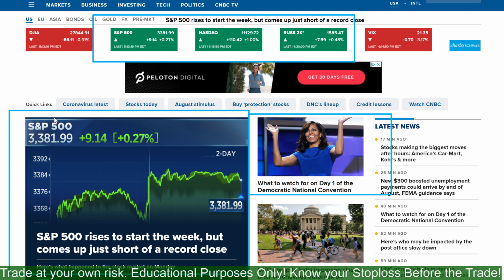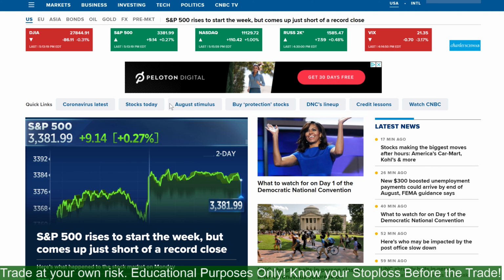And the reason, not to sound like a conspiracy theorist, but part of this reasoning is the institutions need a place to sell their shares, and they need as many buyers as possible. And I'm not saying that the media does this on purpose. I'm just saying that often you will see articles that come out about how bullish the market is and it's never going to turn, only to find the market turning a couple days or a few weeks later.